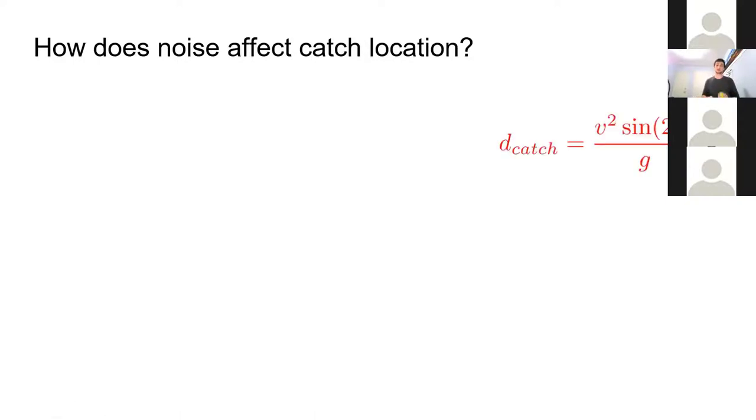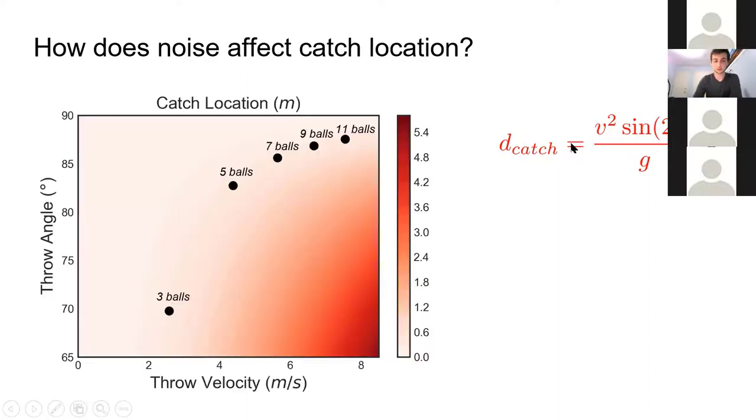We can then ask the same question for how noise affects the catch location. And the equation for the catch location is defined as follows. We have this v squared sine 2 theta over g, and we can again make a contour plot of the catch location as a function of throw angle and throw velocity. Again, we've placed a scatter plot of the relevant combinations of throw velocity and throw angle for 3 through 11 balls. But now the situation is a little bit less clear.